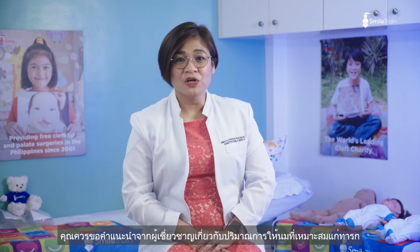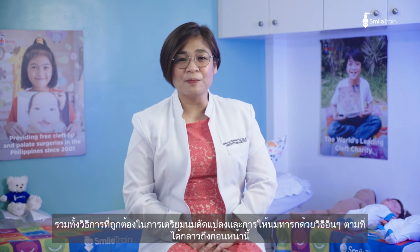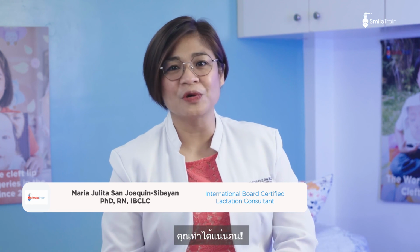In the case of families who make the informed decision to give formula instead of breast milk, you should consult your primary care provider for the recommended dose and the correct way to prepare it, and feed baby using the alternative methods discussed previously. The decision depends on you as a family and several factors. But you need to know that if you decide to breastfeed, yes, you can.